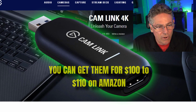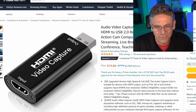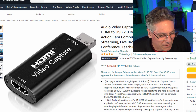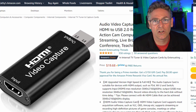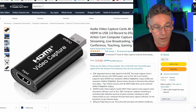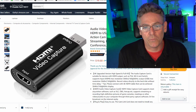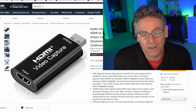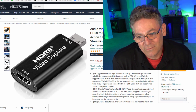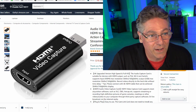A lot of people are talking about this other converter called the HDMI video capture, which is, what kind of name is that, right? It's just a lame name. But a lot of people are talking about it. It's only $20 on Amazon. People say it's just as good as the Elgato, and I'd like to test it down the road, and I may buy one just to see if it works out. So you might want to just try buying this one and testing it. I mean, if it sucks, you lose $20, right? So who cares? It's worth a test, especially if it does work. You save $130 over getting an Elgato version.